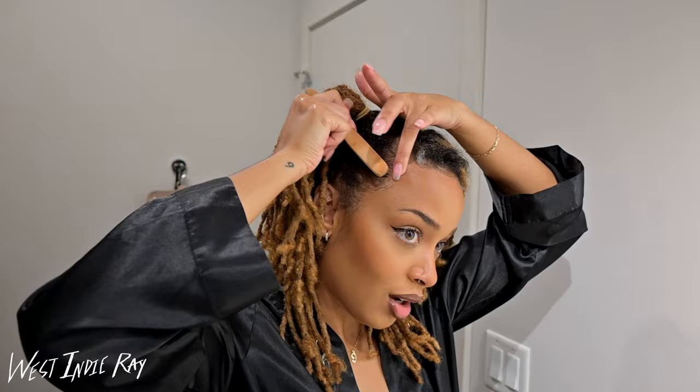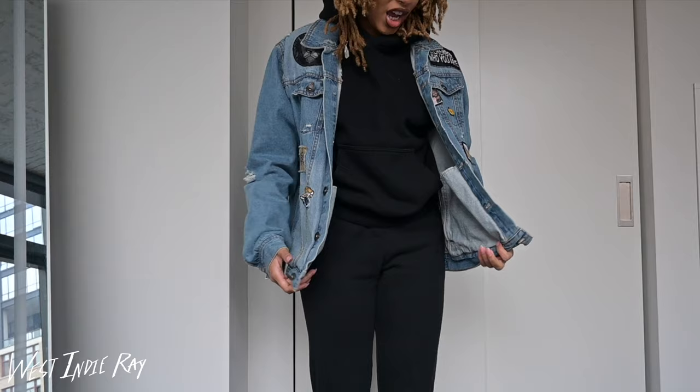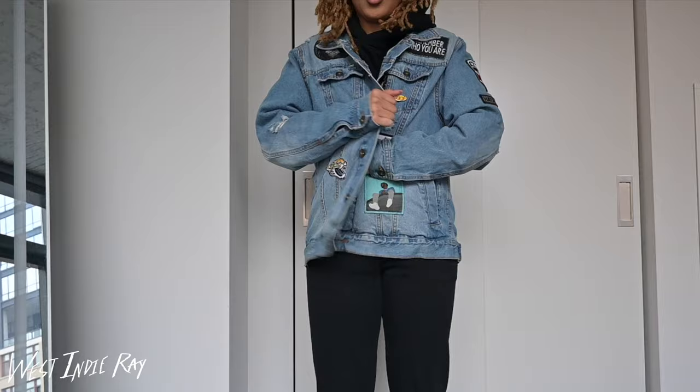So this is what the outfit looks like. I love wearing this jacket, even though I made it specifically for him. I don't know, I love him, so I wanna be all up in his clothes at all times.